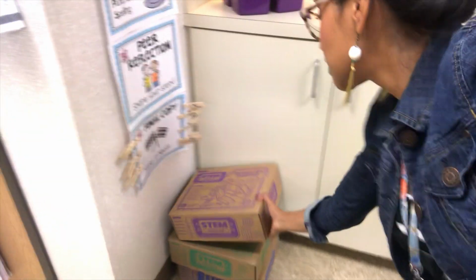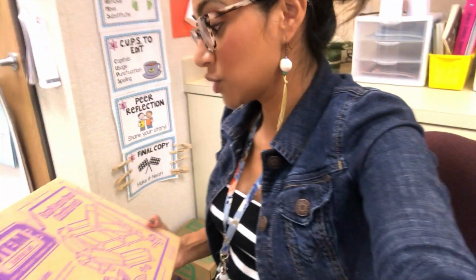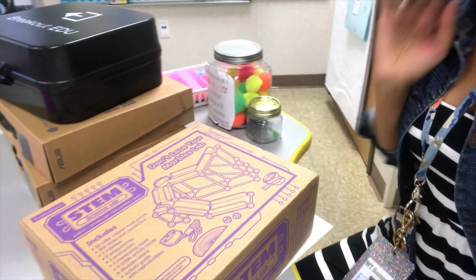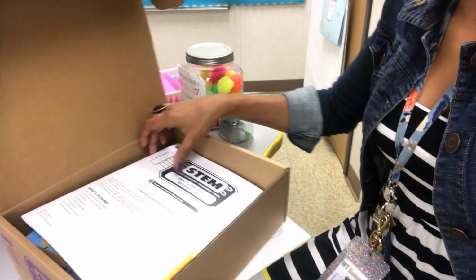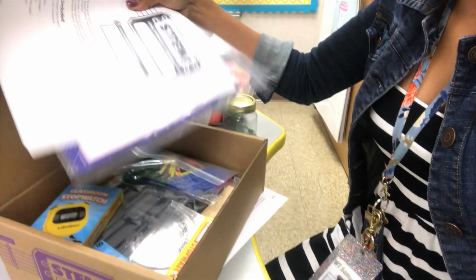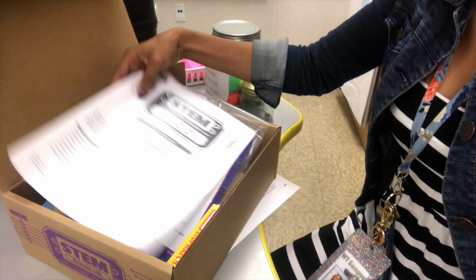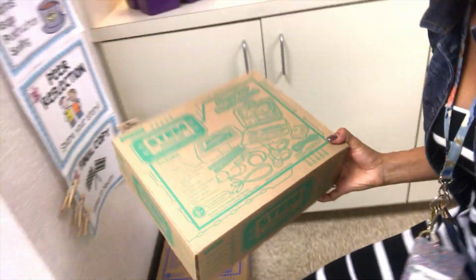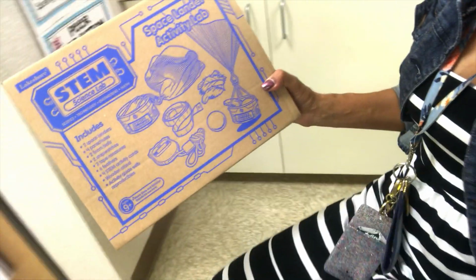And they're different ones. This one is Don't Lose Your Marbles, and it includes all of these things, and then everything is inside. And we get to build this project, and it comes with all the material, the task cards, and everything. So this was Don't Lose Your Marbles. Then there's 2 more I have. This one is Alarm Your Pencil Box Lab, and then the last one is Space Lander Activity Lab.